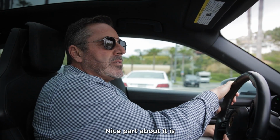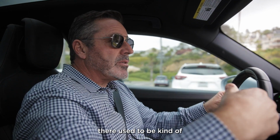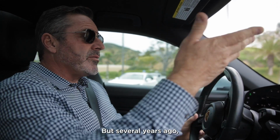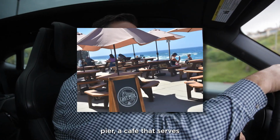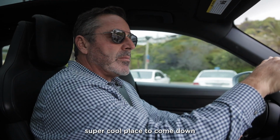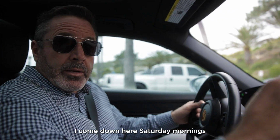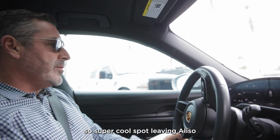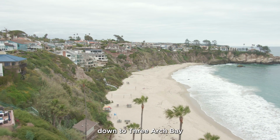Nice part about it is they used to have a pier out here. They removed the pier, but at the base of the pier there used to be kind of a snack shop and food and all that, and so they got rid of that. But several years ago, along with the ranch across the street, they opened this Lost Pier Cafe that serves everybody down here. Super cool place to come down, have breakfast on the water. They've got great food selections. I come down here Saturday mornings and have a nice breakfast, meet some guys down here. So super cool spot. Leaving Aliso Creek, we're on our way further south down to Three Arch Bay.